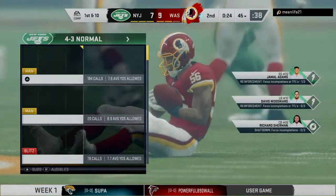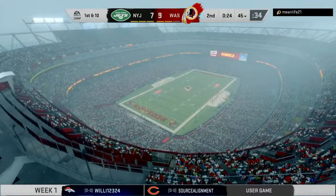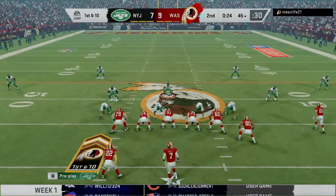And now time will be called here as we've got an injured Redskin down on the field. Hate to see this. Week 1 of the season. We'll be back. The Washington offense at the line and ready to roll.